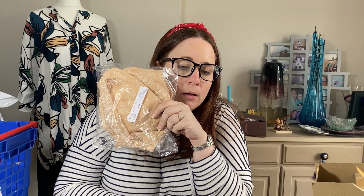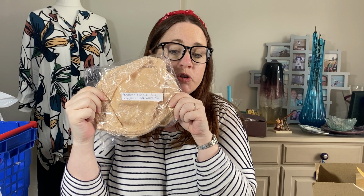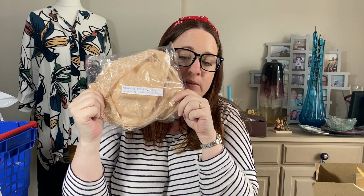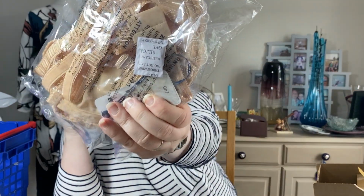A bra. This one is a Fantasie Estelle side support underwired bra. It's size 40E. It's sand colour, Austrian style embroidery, and it's brand new with tags. It cost £1.76 in February from the auction, and it sold for $16.99. A lot of these are ex-Debenhams stock, so it's got the original price of £40 on it.